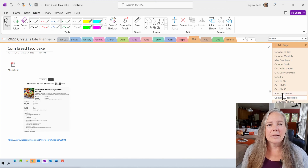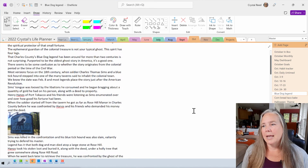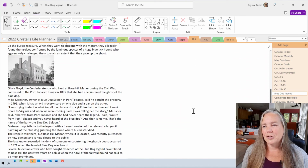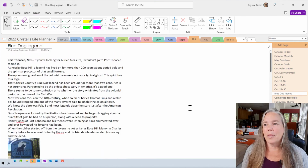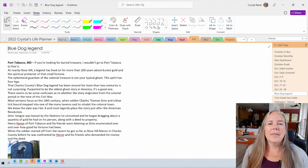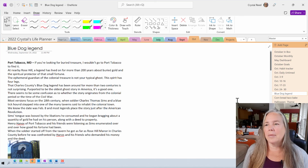And then the Legend of the Blue Dog is a story that I remember telling to the students that I taught years and years ago. And I just wanted to throw that in there because I wanted to reread it for this month. And then we have our two themed pages down at the bottom.